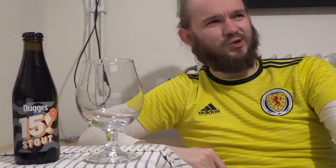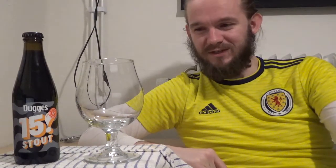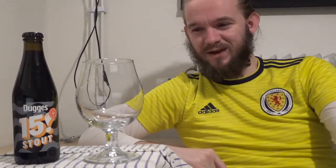The Egypt and the Big Egypt are quite well known beers from this brewery, but this one is the strongest stout that I've ever had from them, 15%. I think the strongest I've had before that might have been like 11 or 11.5, something like that. So yeah, this beer will be an absolute monster. I think 15 different spices makes for a very, very interesting concoction.